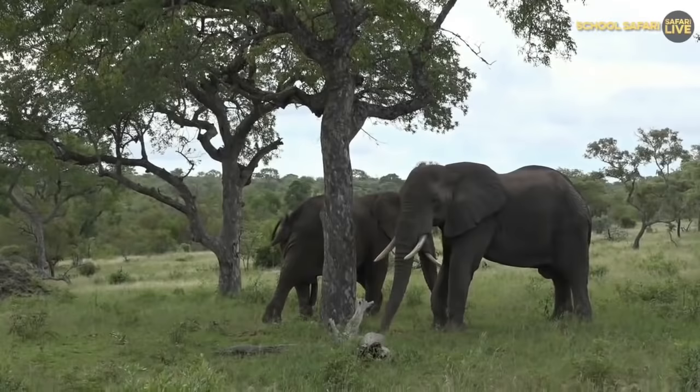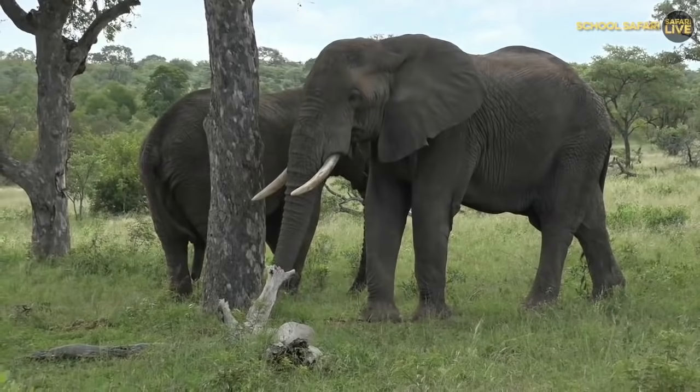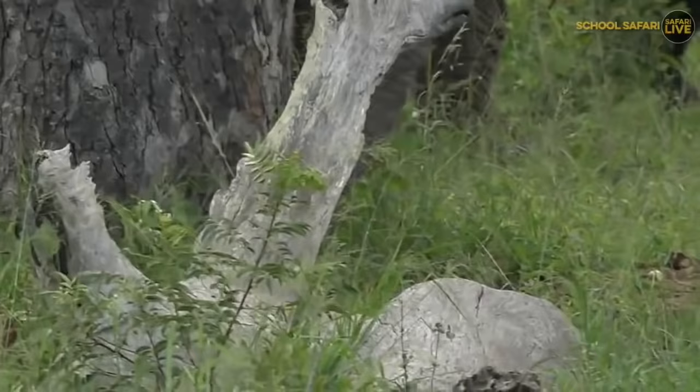And he did that just to knock some of those fruit down from the tree so he can feed on them. Amazing. Sometimes they'll even push the tree over completely. Do you see he's picking up the fruit at the moment?